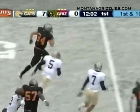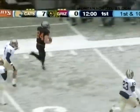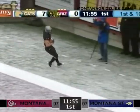And a lot of room for Reynolds. Reynolds breaks it into the secondary. Inside the 30. And he's going to take it all the way to the touchdown. Chase Reynolds.